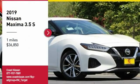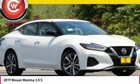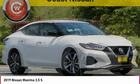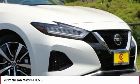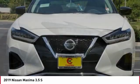Looking for the right vehicle? Check out the 2019 Maxima. Maxima offers elegance with an edge. The spacious interior provides refined comfort for up to 5 passengers.